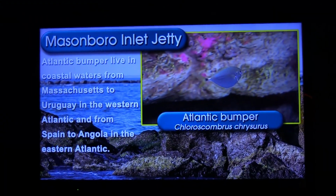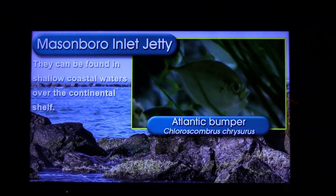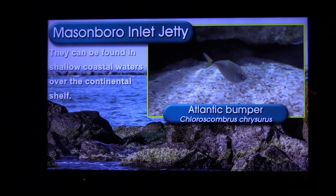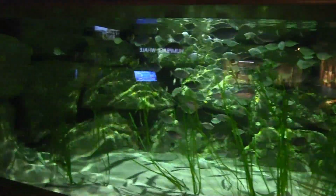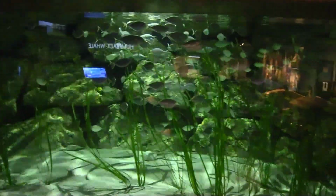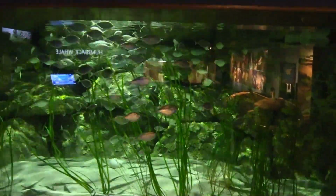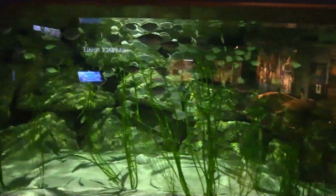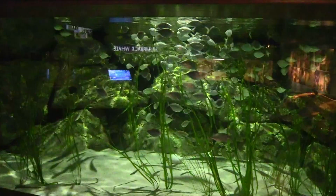Oh, you got this tank right here. Got Masonboro Inlet Jetty. Got Atlantic bumper. That's what's swimming around here. Atlantic bumpers. Oh, Atlantic bumper, that's what they're called. I made it sound like something you'd find on the car. Just swimming in a circle.